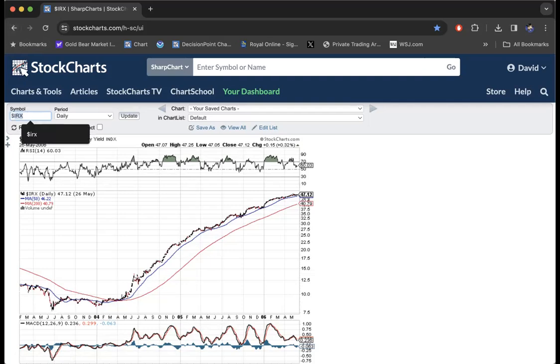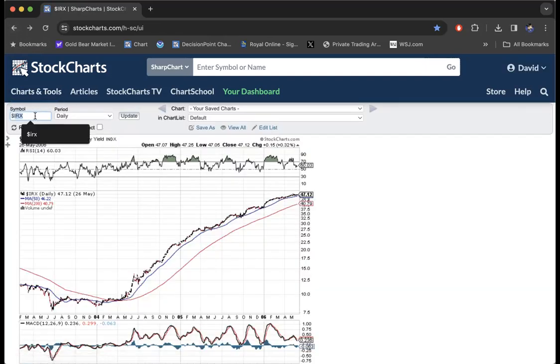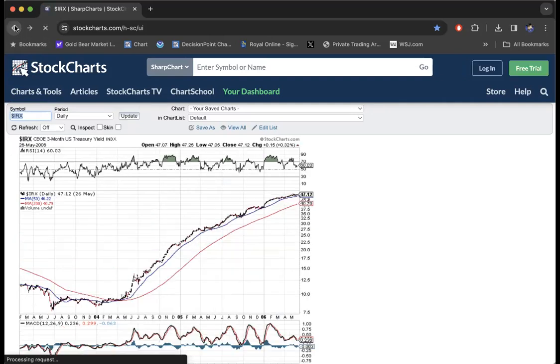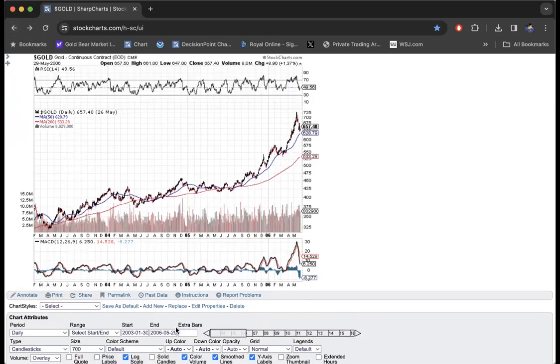And the 10-year bond, you can see the 10-year bond dived, and that's when gold started. And then one reason the 10-year bond reversed is because the market made a bottom and it was more risk on assets. But anyhow, that's kind of where I feel we are now.